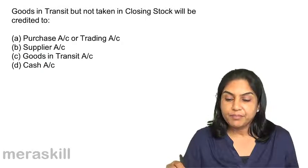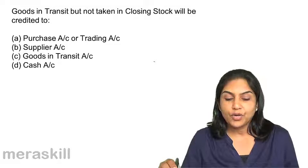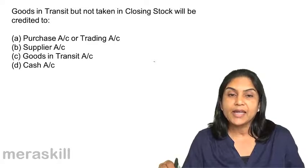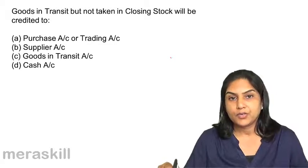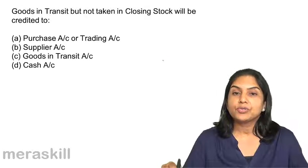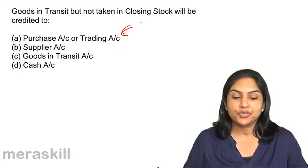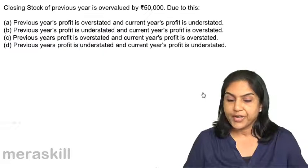Goods in transit but not taken in closing stock will be credited to A, purchase account or trading account, B, supplier account, C, goods in transit account and D, cash account. Goods in transit account to trading account or purchase account. Correct answer should be A. Purchase account or trading account.